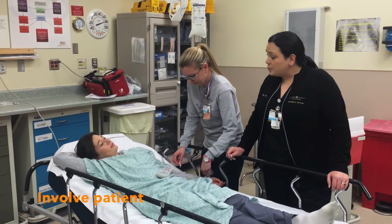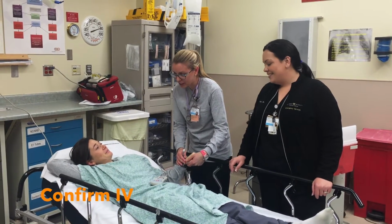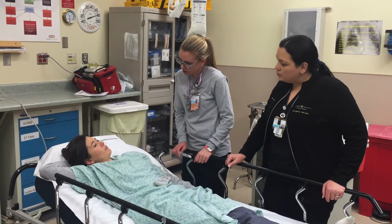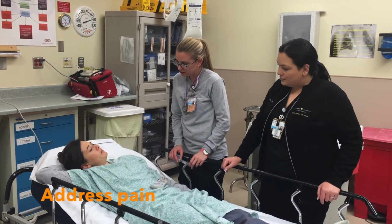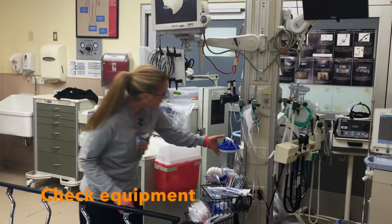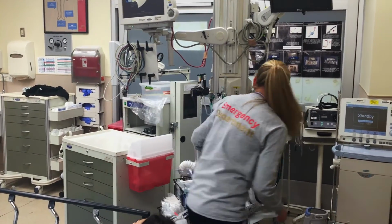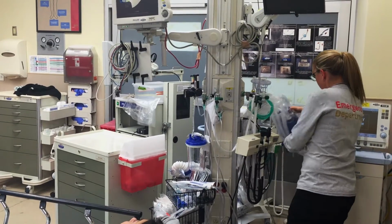Do you have any questions about your plan of care today? No, ma'am. Looks like your IV site's working pretty well. Are you having any pain right now? Maybe a 3. Okay. So it looks like we have all of our leads. Everything's here. We have our suction. Looks like it's working well. Looks like we have our ambu bag.